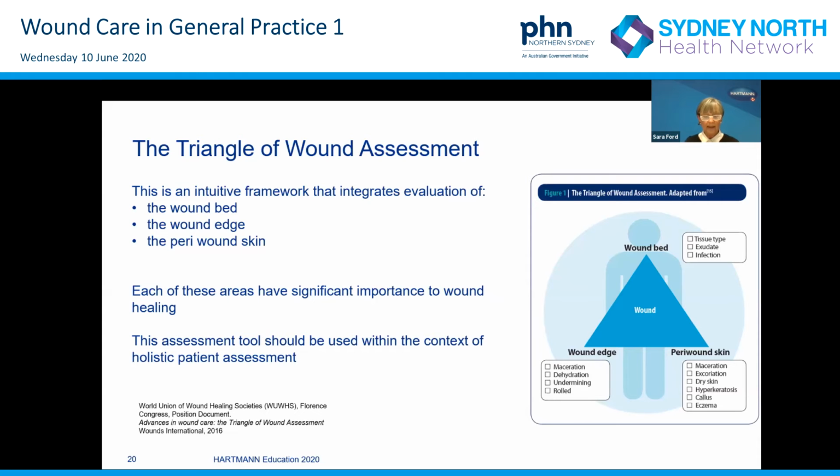By doing this, it encourages clinicians to identify barriers to healing in each section and develop a management plan to address these issues. This is particularly helpful for chronic wounds, but can also be used for acute wounds as well.